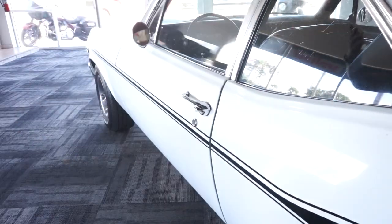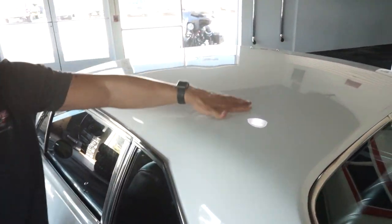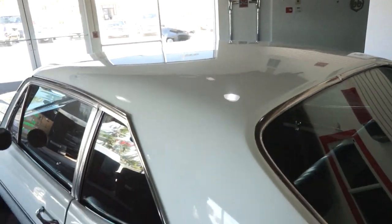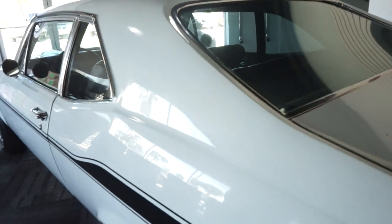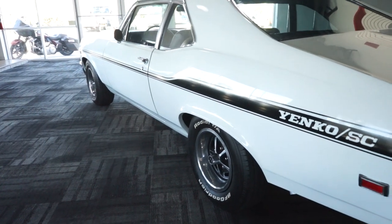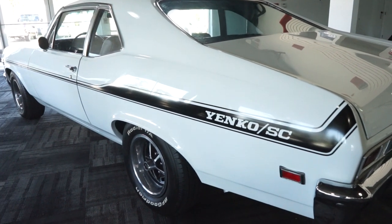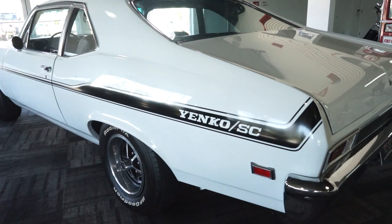Again, the paint on the car, definitely a nicer paint job. This was not a cheap paint job on the vehicle. The paint on the roof, on the drop downs going to the rear quarter, on the rear quarter itself, everything's laid uniform. There's no debris in the paint. There's no indication of any kind of improper prep work on the car. The paint presents itself very nicely.